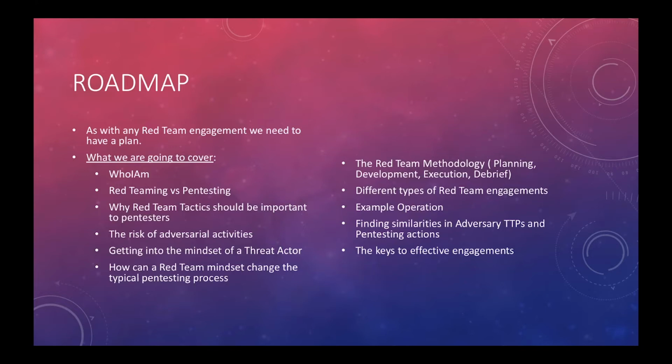We'll cover the different types of red team engagements. There's obviously tons of different types, but I only go into two just because I have experience with those two. I'll give you an example, an operational flow of what the execution phase looks like, the planning, the development, and what my team does. We use a lot of DevOps methodology in our planning and execution phases. So it gets pretty interesting.